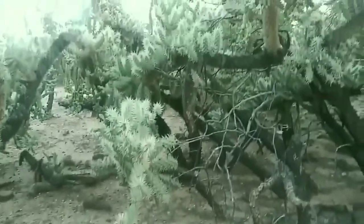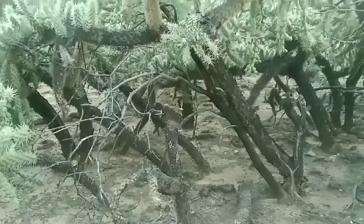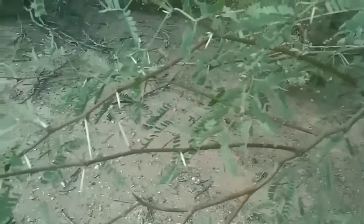You could camp right here. But the cholla, though, I wouldn't want to even put a tent this close to the cholla. Hello, little dove. I can't believe how the birds can just hang out in this stuff. They love it in there. It's crazy. Crazy birds. This is the problem with the trees here. We only have palo verdes and mesquites, which usually have thorns.